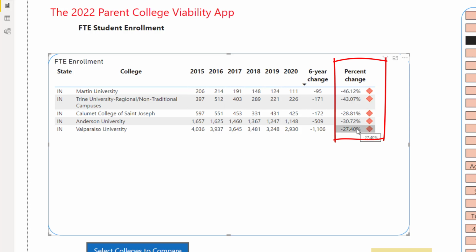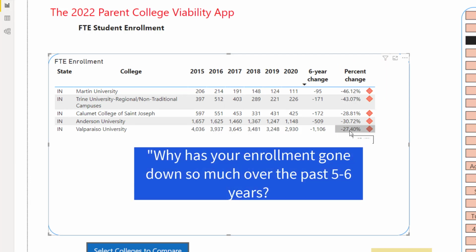If enrollment has gone down this substantially over a 5 or 6 year period, 6-year period in our case, I would encourage you to ask the college why. Why is enrollment going down so much? You'll get lots of answers. Some will be valid, most will be not valid. They're just not drawing students. But this is a way that we compare colleges. This can show whether a college is financially healthy and even viable just by looking at enrollment trends, if nothing else.